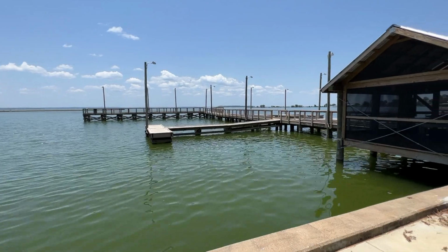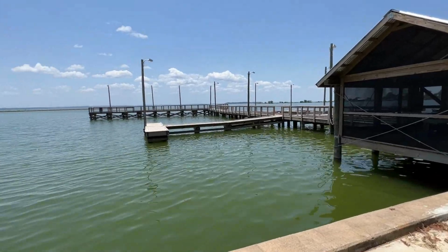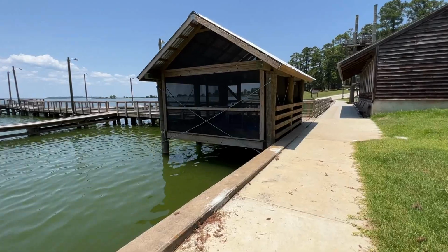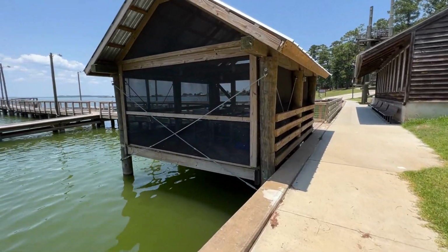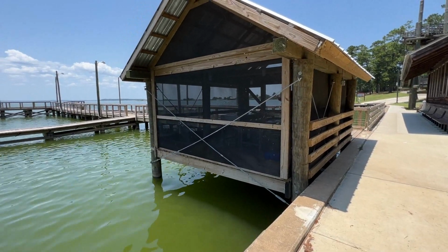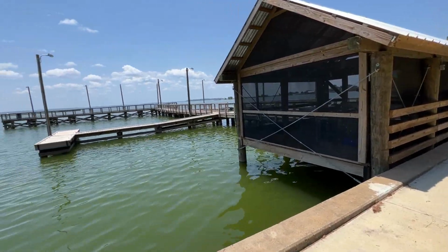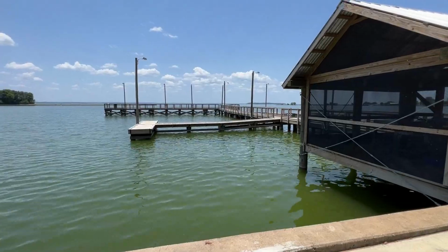The fishing pier here at Lake Livingston State Park is always a popular area. It's always full, so y'all need to make sure that you bring your fishing gear and get out here early. But one of the cool features they have right behind the store here is a screened-in fish cleaning station. It's really well kept, really nice. All the facilities here are maintained really well. The park does an amazing job of keeping everything nice and functional.